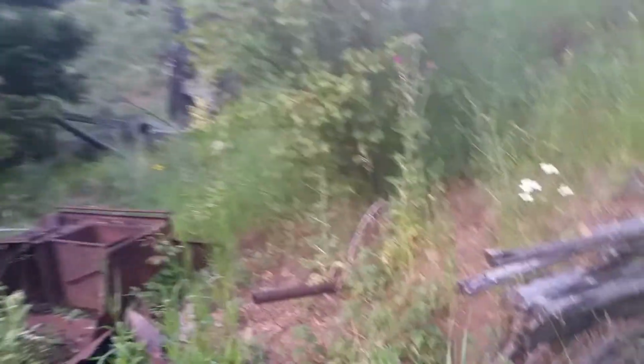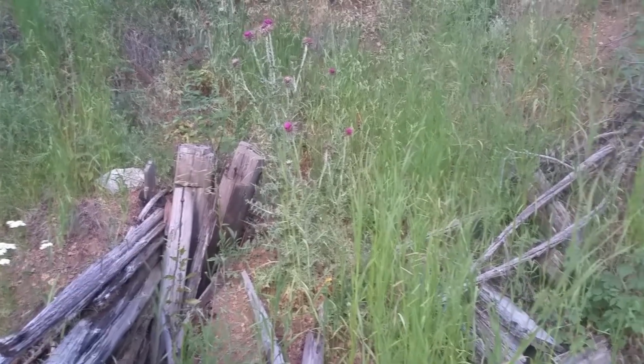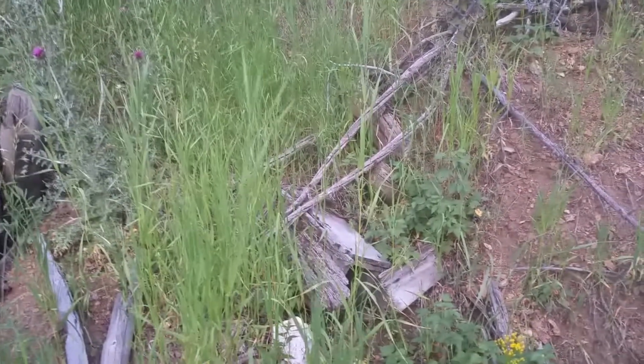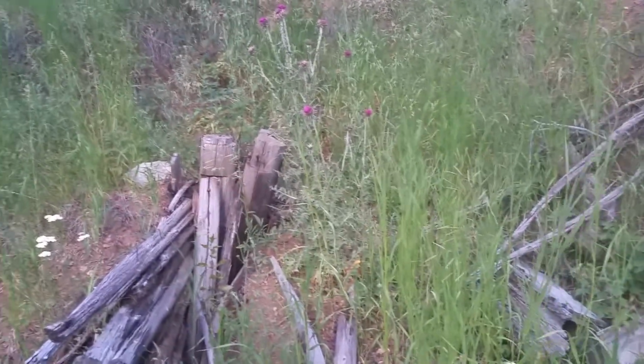What is that rod sticking out? Well, there's a collapsed mine portal right here. See that vent coming out of it? Right there is that square vent. So at one point, this was probably connecting to the inner workings of the Bly, and that caved in, but they made sure they kept a portal open.